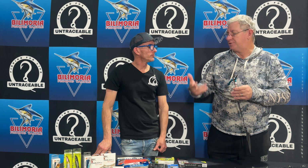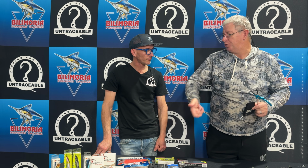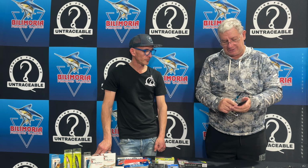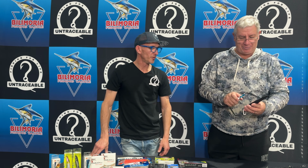Nice range. The little scissors as well. It's super light as well. We've got some lovely little stainless lip grippers for when you're handling your fish. And super awesomely priced. The quality you're getting for the price is definitely worth it. Pop a little safety thingy on the top there, and keep them safe and good.